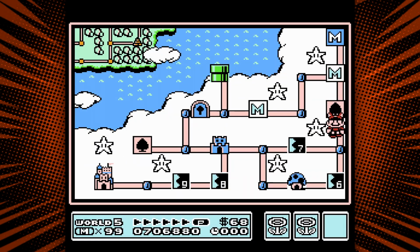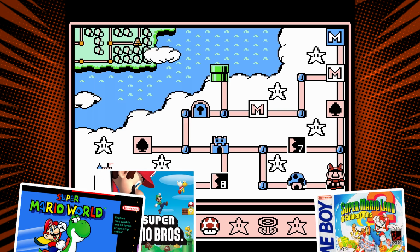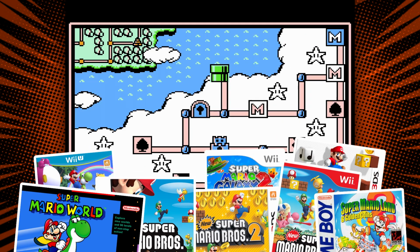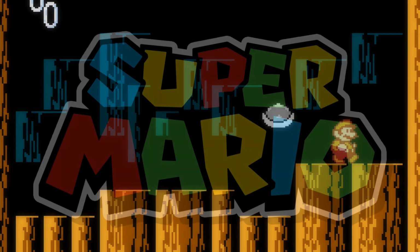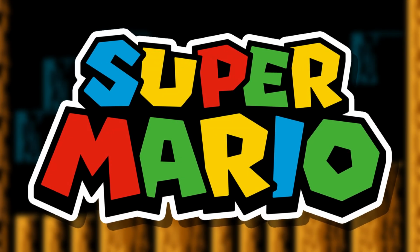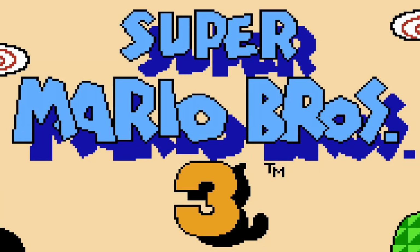It was the first Mario game to have a world map, something that's been used in almost every single 2D Mario game since, even some of the 3D games. Characters like the Koopalings became a mainstay, and you know that iconic blocky font used in the series logo? This is where gamers saw it for the first time.